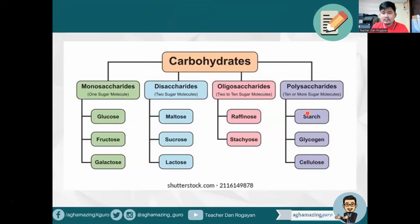All right, so these are some of the categorizations of carbohydrates. We mentioned this before: the monosaccharide, one sugar molecule, for example glucose, fructose, and galactose. So these are considered as our monosaccharides. And our simplest sugar is of course the monosaccharide. The most typical example is our glucose. Now for disaccharides, two sugar molecules, you have your maltose, your sucrose, and your lactose.